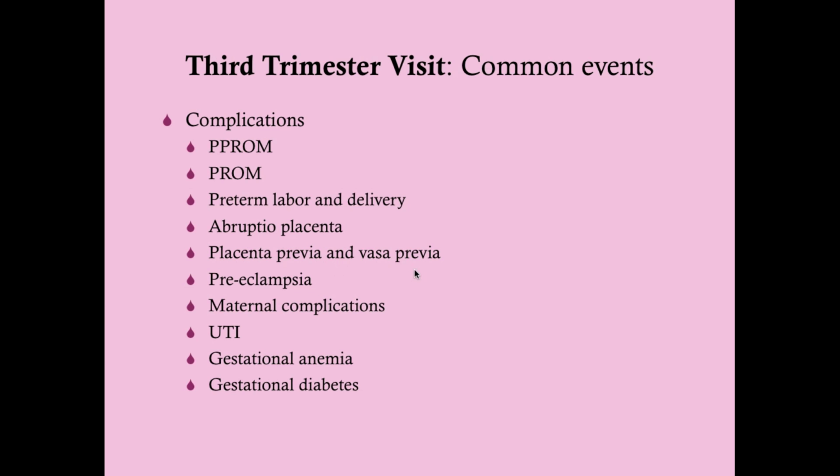Placenta previa and vasa previa. Placenta previa being more common, this is going to be painless vaginal bleeding. Painless third trimester vaginal bleeding. Vasa previa is also going to be painless bleeding.